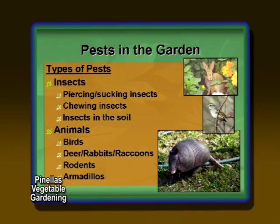All right, we're going to talk about pests. There are all kinds of pests. We'll talk about insects in a minute, but there's piercing, sucking insects and chewing insects and insects in the soil. And some of the other pests are birds and deer and raccoons and armadillos and rodents. They can all be very damaging, and some of them it's really difficult to control.